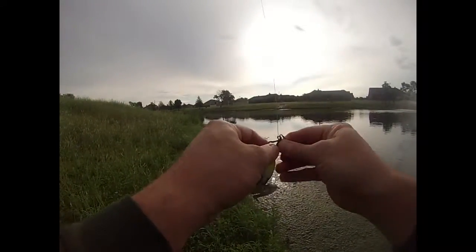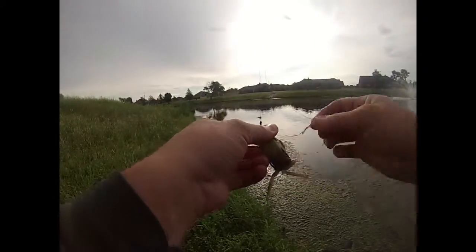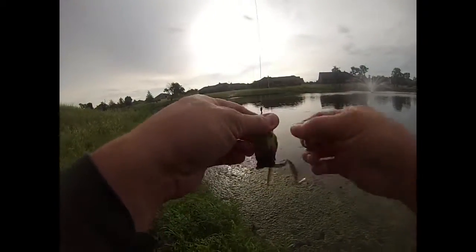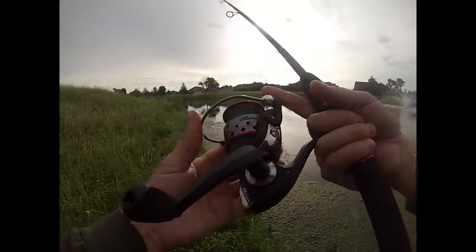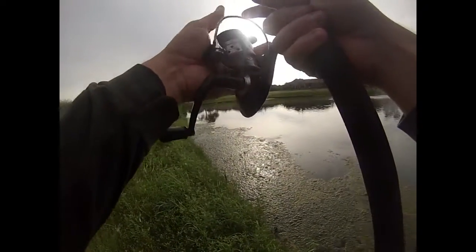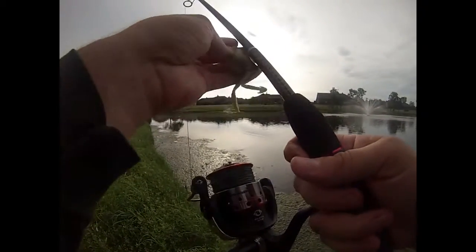Alright, I've been kind of distracted by trying to get a bass on a frog. So, that was my first topwater fish of the year right there. Not gonna complain. Alright, let's get back to catching more species.